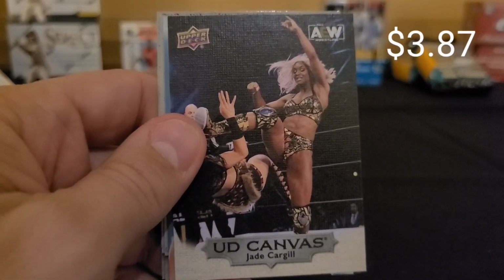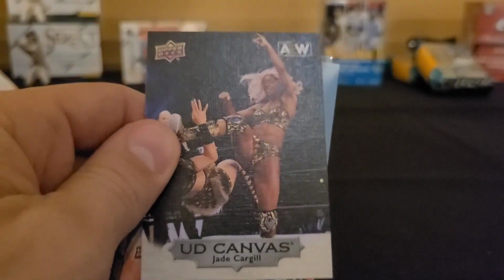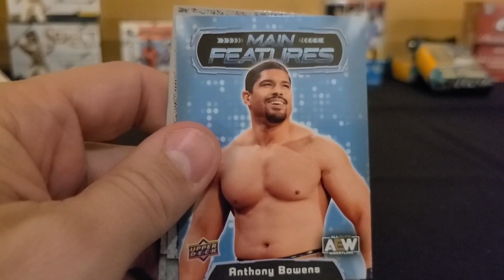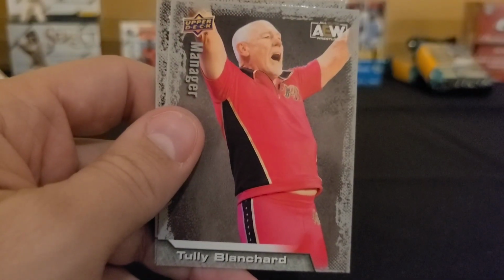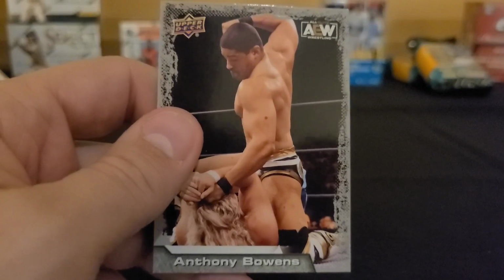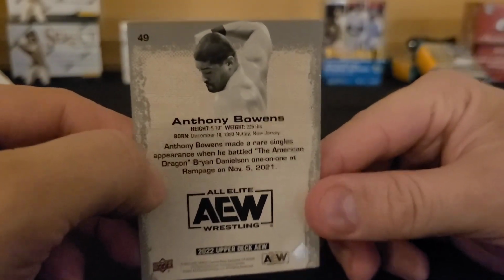We got an Upper Deck canvas card of Jade Cargill with the big boot. We got main feature Anthony Bowens, Sammy Guevara, manager Tully Blanchard while he was still there, I guess, and Anthony Bowens. And again, this is what the back of the cards look like.